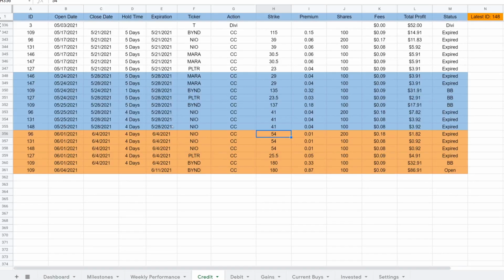So this is where most of the trades happened. You'll see everything in the blue were from the previous week, the one that I didn't make the update because I was busy. But you'll see that we sold covered calls on Mara, and we collected about $8. Beyond Meat, we sold that covered call, and this is where I was actually able to make a difference money wise, and I was able to collect the difference there.